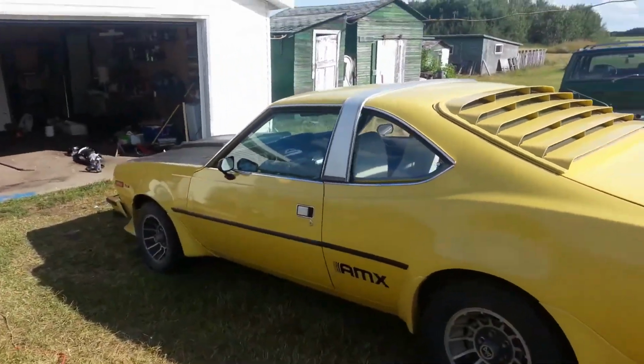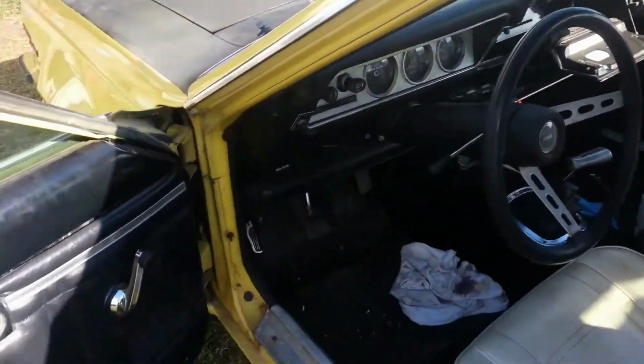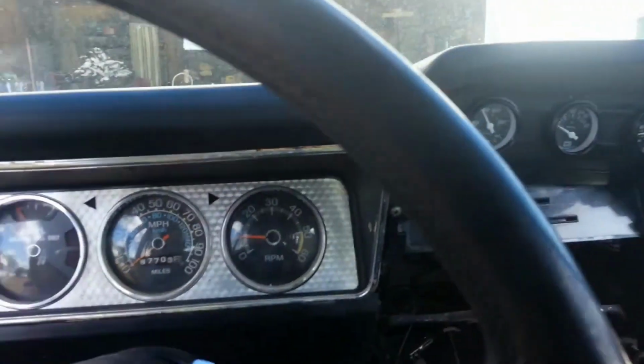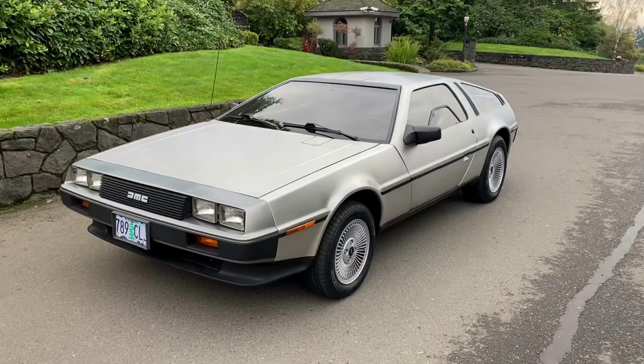Unfortunately, enthusiasts weren't fooled by the badging. It's now remembered more for its uniqueness than performance. Still, it holds a place in muscle car history for its bold styling. The Hornet AMX proves that even legendary names can disappoint. It's rare, but not fast.